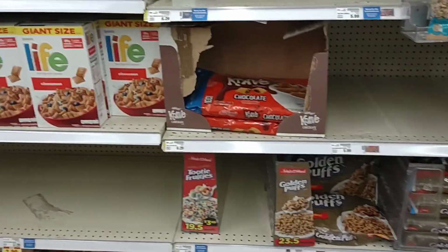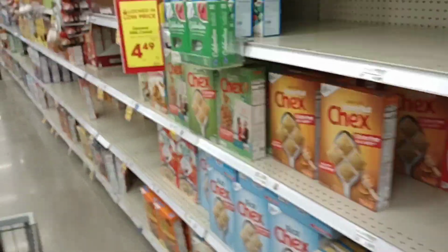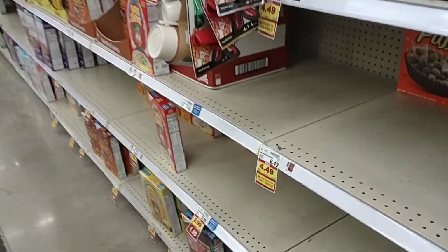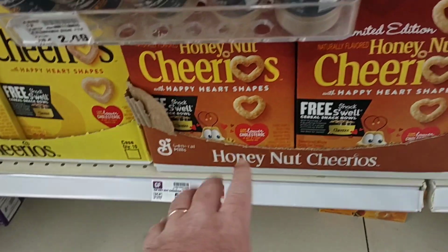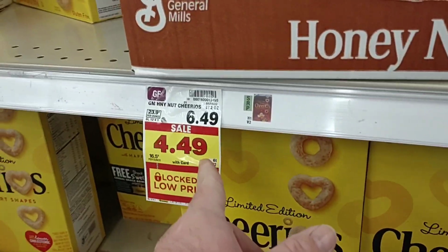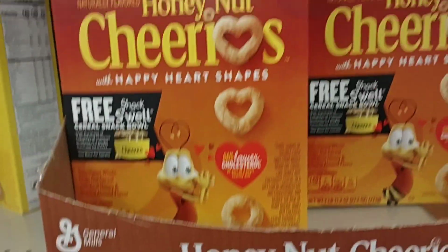Not many though. I kind of expected cereal to be very low, mostly because of the storm, I would think. But yeah, it's been one of those things that's been pretty consistent, consistent as far as not having any, but I wanted to point out some of these new prices. So we see just for the large size of Honey Nut Cheerios, $5.29 now. $5.29 for just the large size, not the giant size. Giant size is actually on sale for $4.49 this week, but that's going to go up to $6.49 for the regular price.